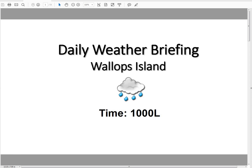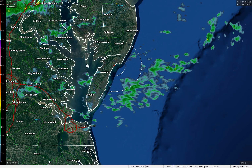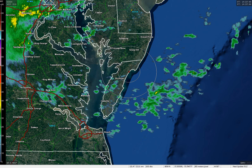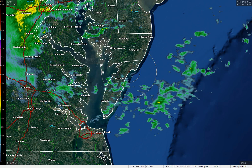We are seeing some overcast skies out there this morning and starting to see some light rain showers pop up across the Delmarva. Here's our current radar picture. You can see in this loop how the rain showers have begun to increase in the past hour or so, mainly across the southern portion of the Delmarva.